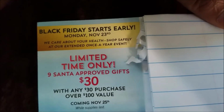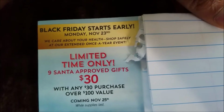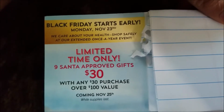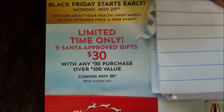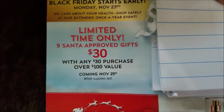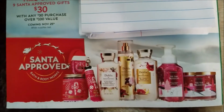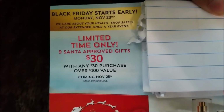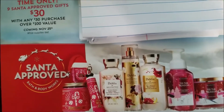I actually do have some other coupons from the You're the One coupon booklet that I probably won't use. If I don't use them, I'll probably just give them away. But yeah, right here they have the limited time only 9 Santa approved gifts for $30. It's this little gift set right here with any $30 purchase, and this is over a $100 value.